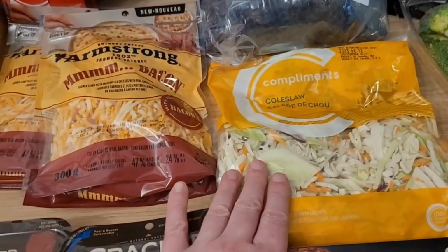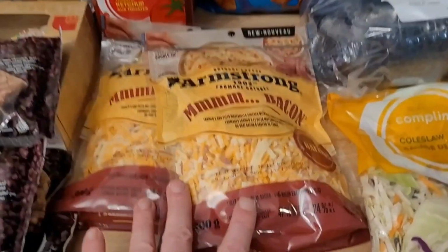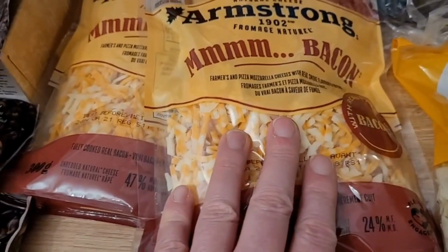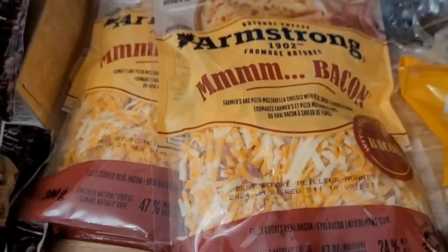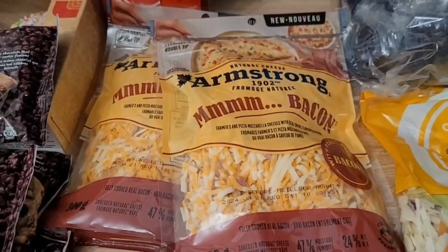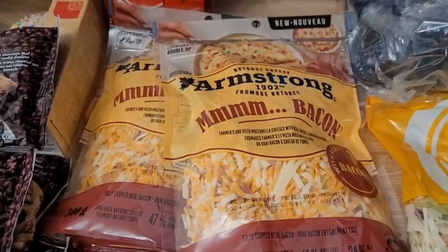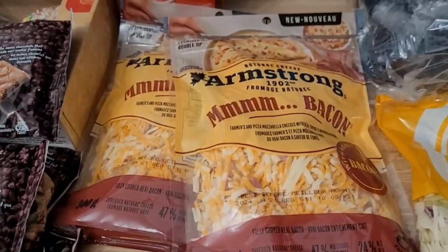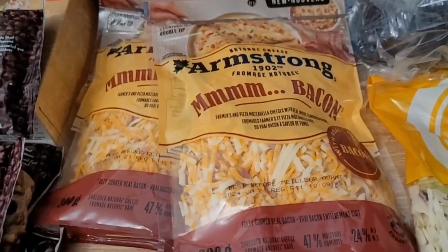I got some coleslaw mix. That was $3.49. And I got 2 packages of this Armstrong bacon cheese. It is pizza mozzarella cheeses with real smoke flavored bacon. These were on sale for $4.44 a bag, and I had coupons for $1.50 off. So I got each of these bags for $2.94. I'm very excited about them. These are so good for when I'm making dips. I love putting them in dips because they have bacon in them.